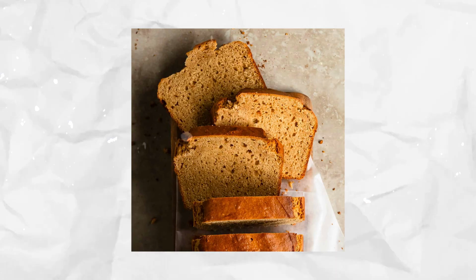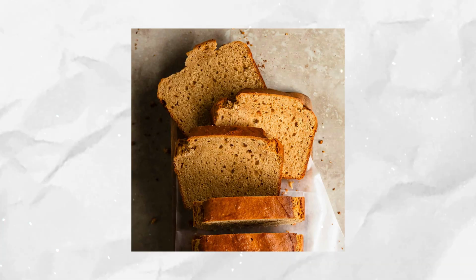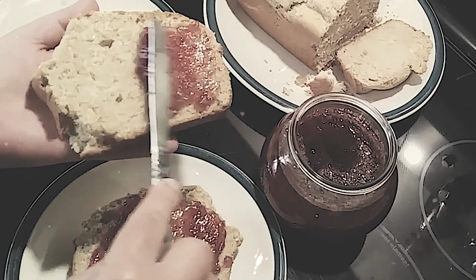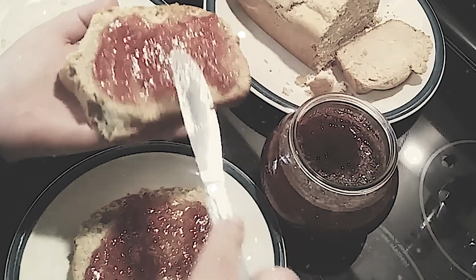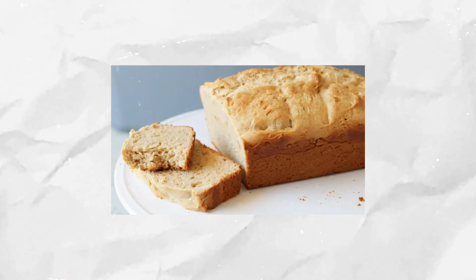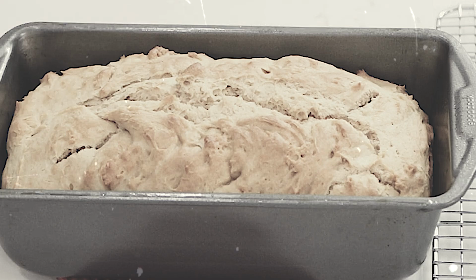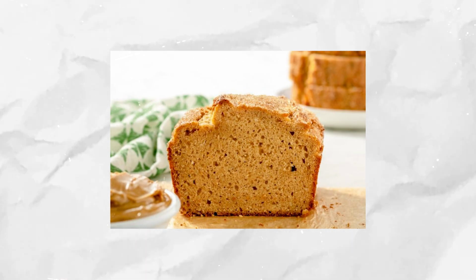It was delicious on its own, but a spread of jam, a drizzle of honey, or even another swipe of peanut butter turned it into something that felt downright decadent. Peanut butter bread was more than a recipe. It was a small victory on the home front, a way for families to create something nourishing and joyful in the face of hardship. It offered not just calories, but comfort, not just sustenance, but a sweet reminder that even in hard times, there was still room at the table for a little warmth and delight.